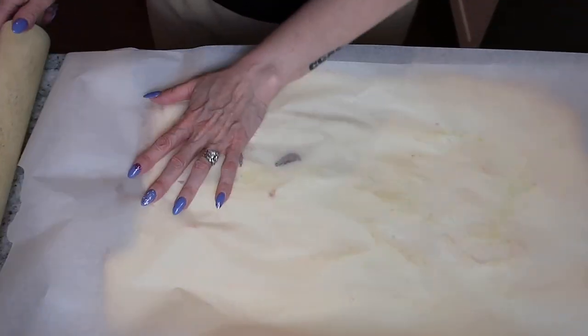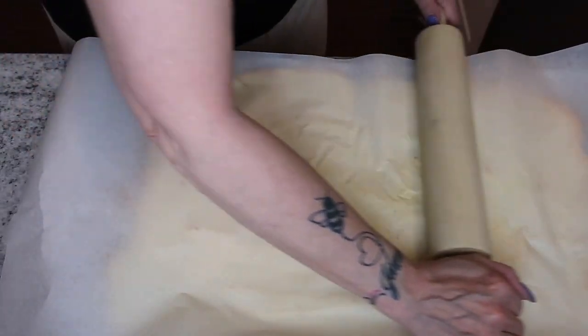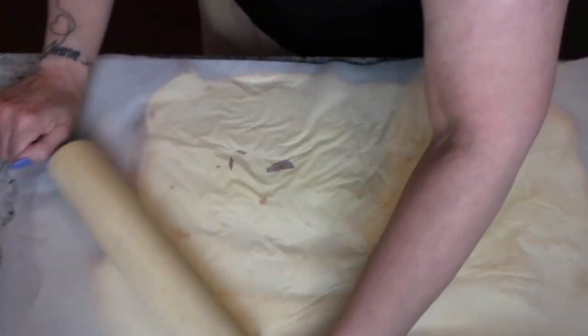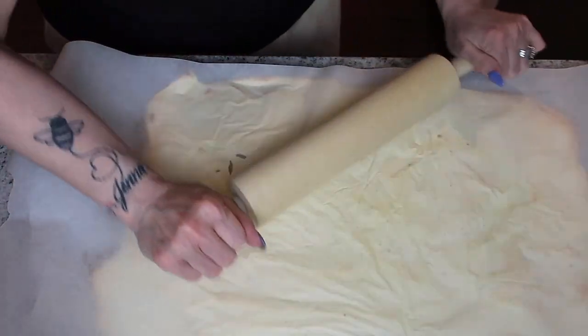Then I place it on top, and then I just roll it out so that it's all like a uniform size and kind of more like a thin pizza crust is kind of like the size and texture we are kind of going for.